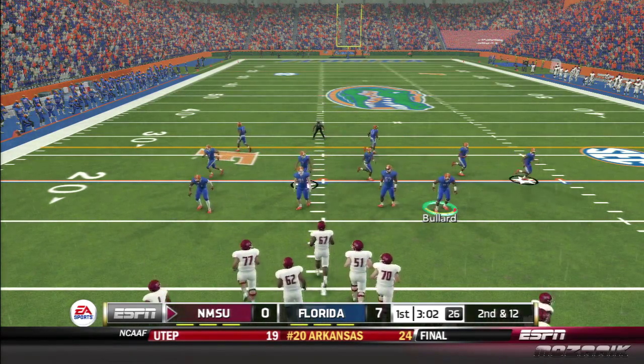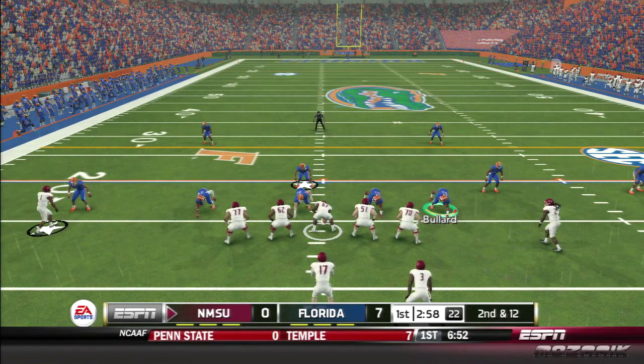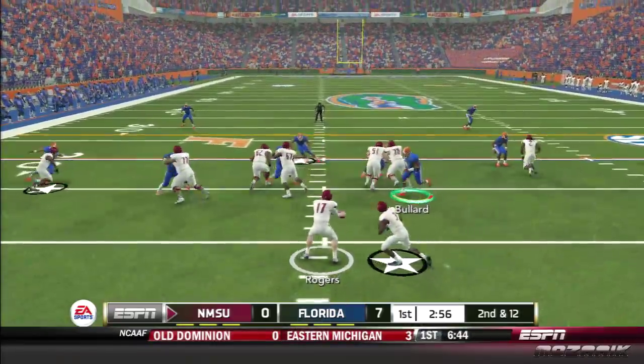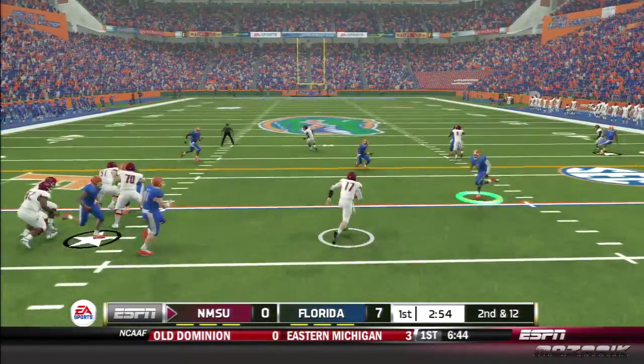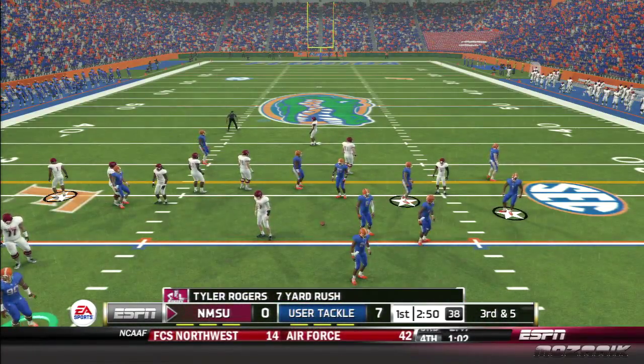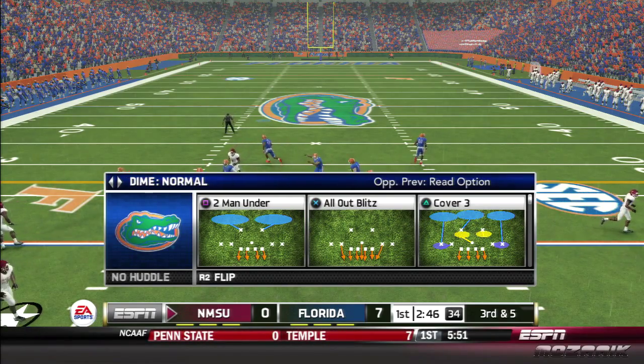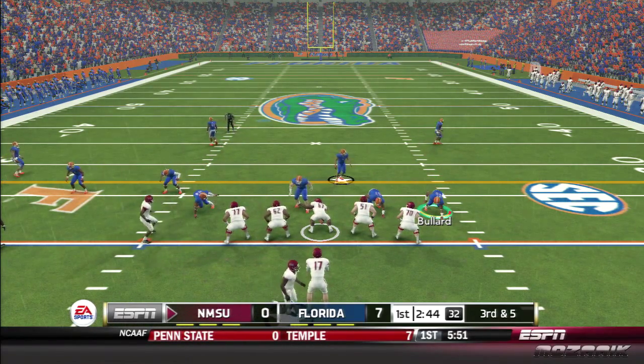Second down, about 12 yards to go. Ball on the 15-yard line. And now he's got room to run. Takes it up the middle for a nice run. They can't hear a thing down there.